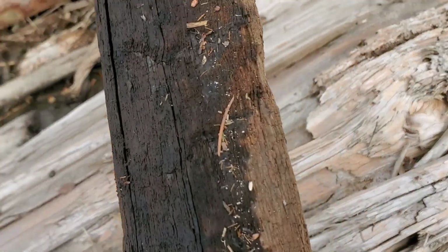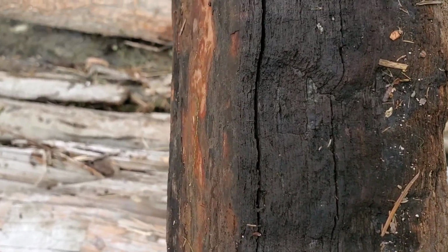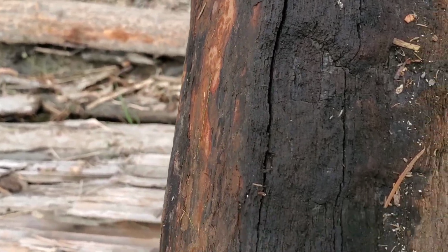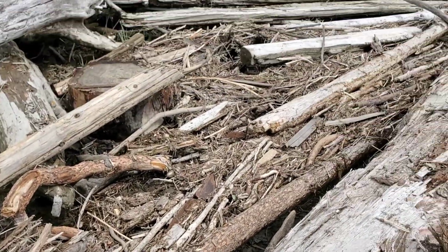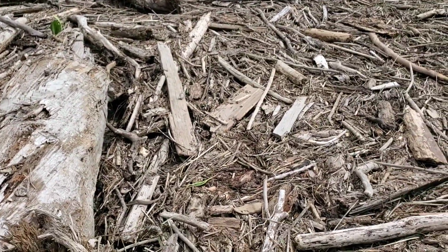See that crack there? I don't know if you can see it on camera, but that's like shaling. That whole top layer is going to come off, but whatever. Okay, I'm going to stop filming for now. I might go to my other spot down here in Steveston, British Columbia too.